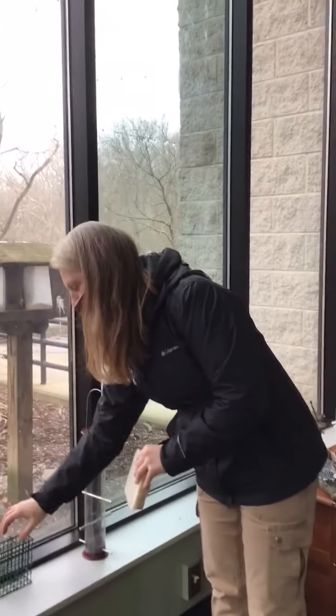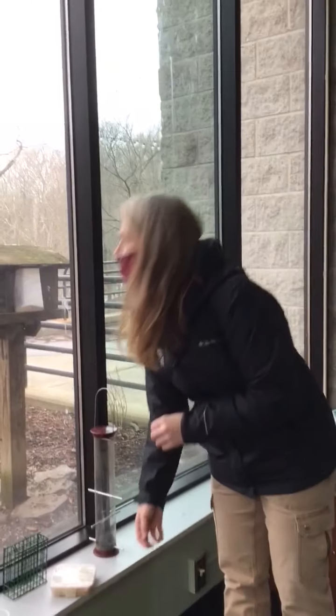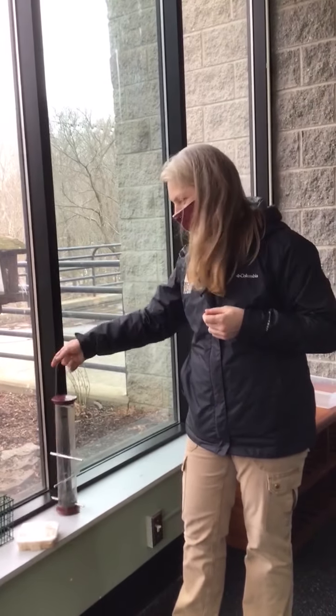I'm going to fill one more feeder, put it out there, and we'll see who we can encourage to come to the backyard of the French Creek Nature Center. Okay, awesome. Thank you.